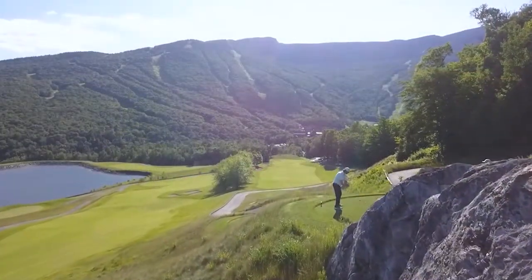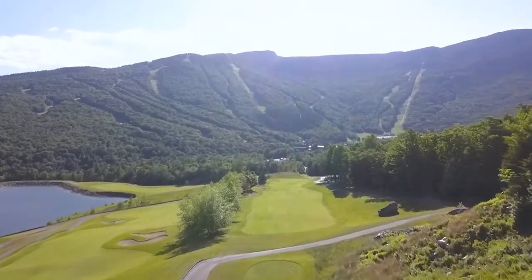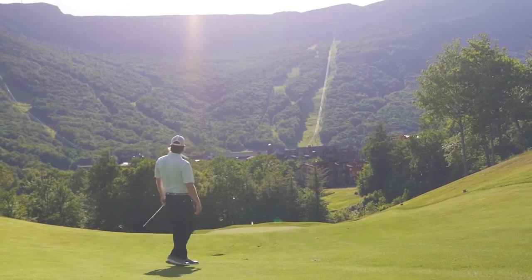18, the big finisher, it's pretty incredible there. So it's a half barrel fairway, so hitting it is important. If you hit it in the right spot, you get a little bit of extra roll down there and give yourself a chance to go for it in 2. And it's a downhill shot, so give it everything you got, try to knock it on the green and walk away with an eagle.